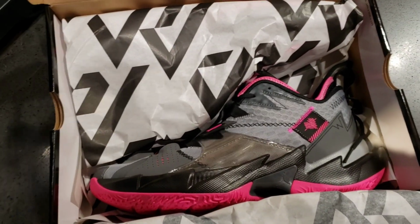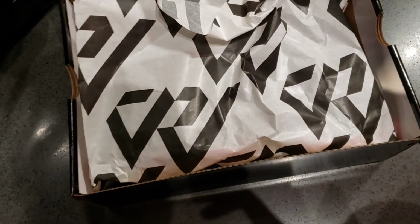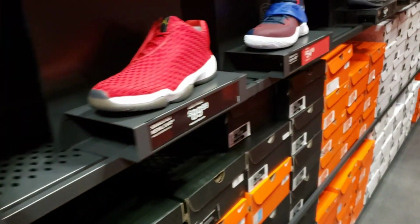What is the score on these? 99 as opposed to the 130 price point, so that's not bad at all. Extra 20%, you're in there like swimwear. Let me know if you guys are feeling those or not. Patent leather Mars. Shattered backboard Mars.